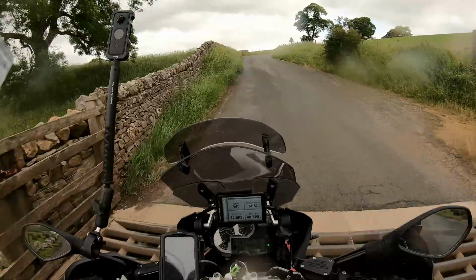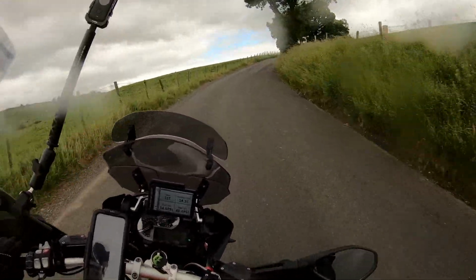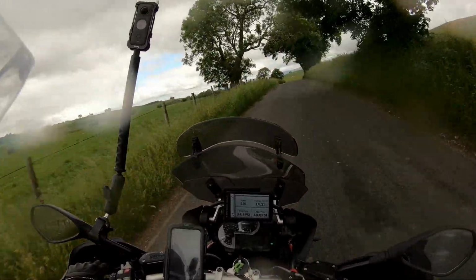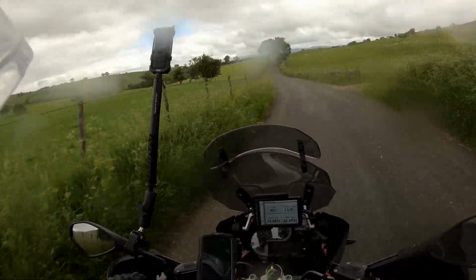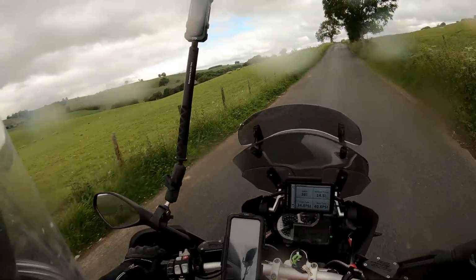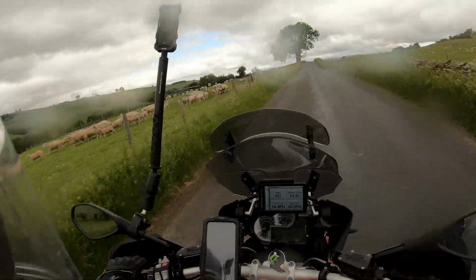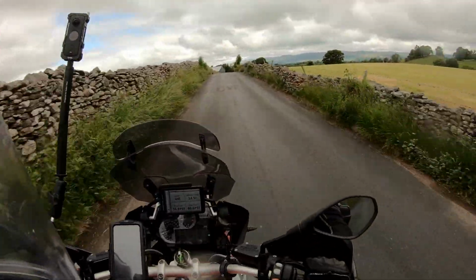Oh dear, not rain. Rain. More red squirrels.